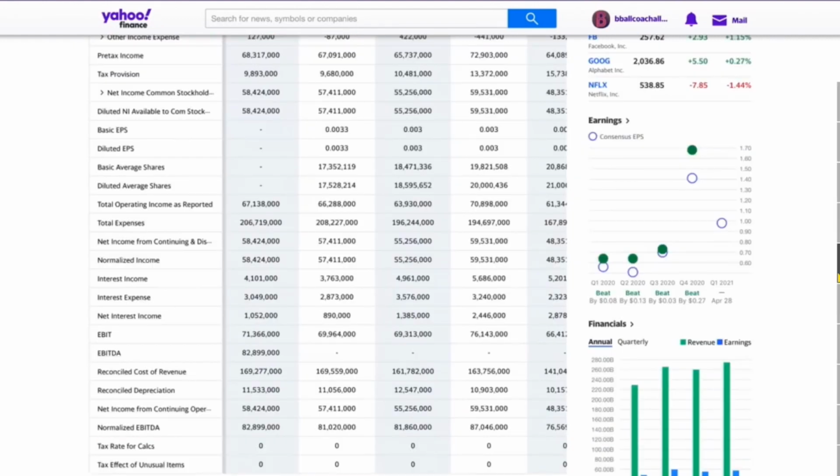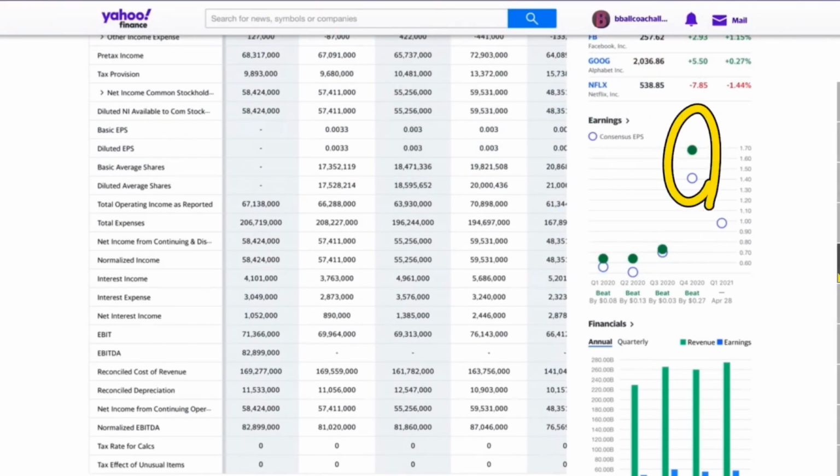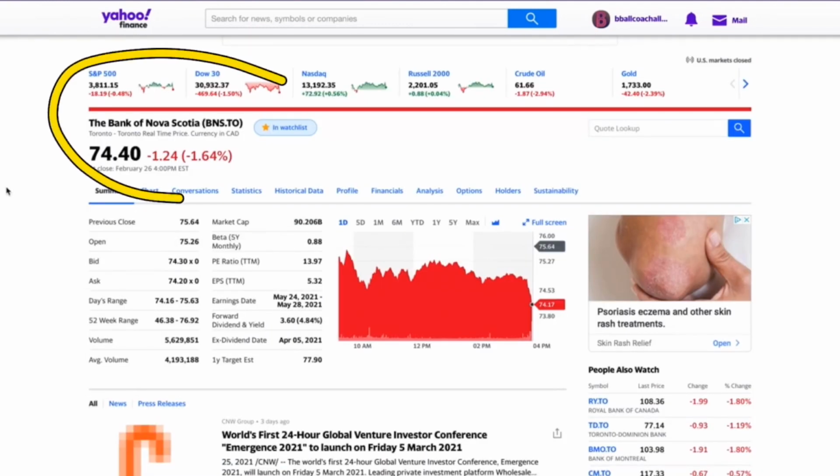Now, their earnings and revenue have been great. We can see that they've beaten all the quarters. The recent one has been really good. And of course, everyone had a tough year in 2020, but Apple didn't. They did amazing. And of course, my final stock is Bank of Nova Scotia.